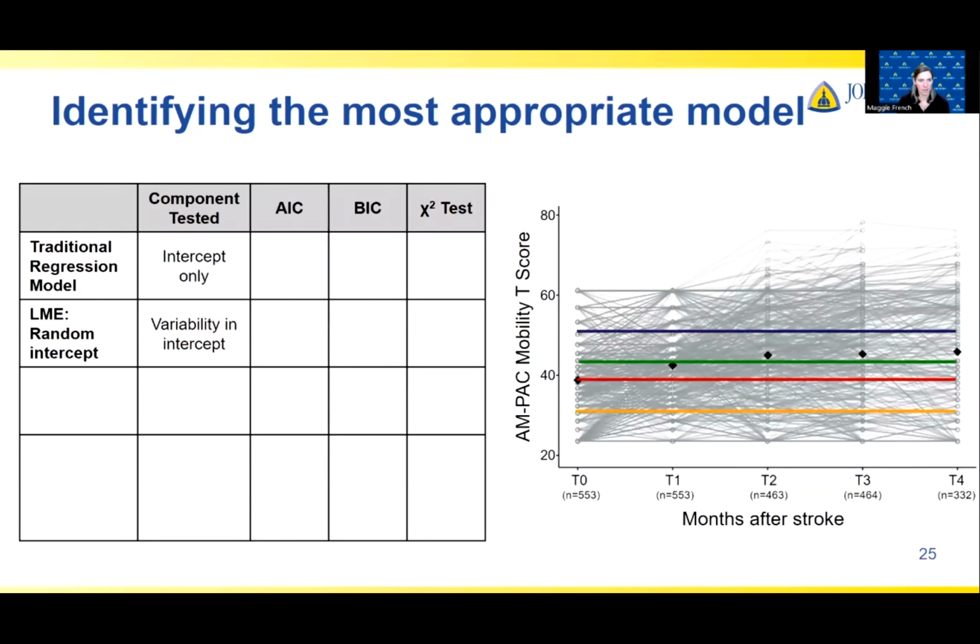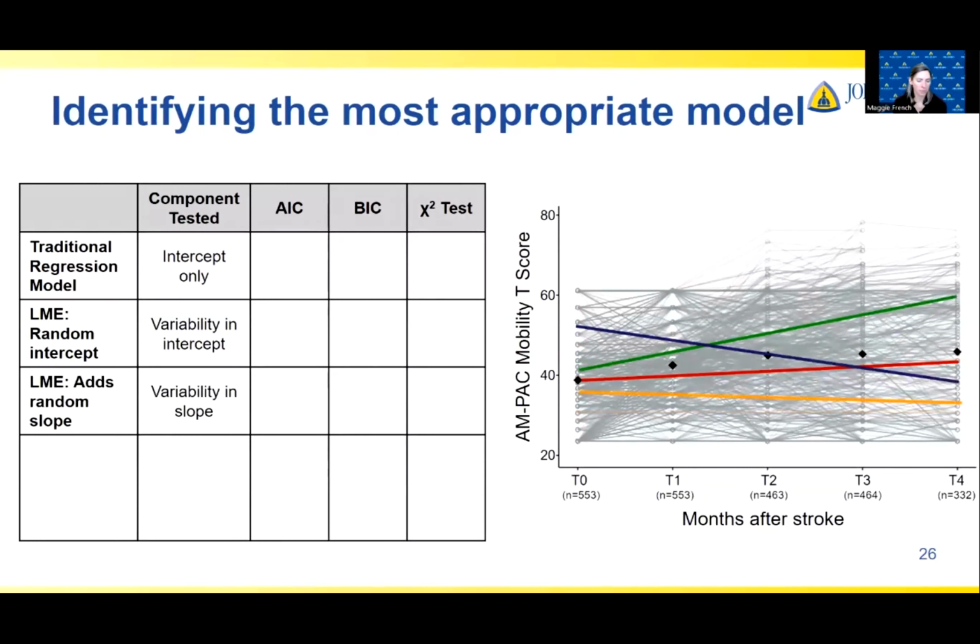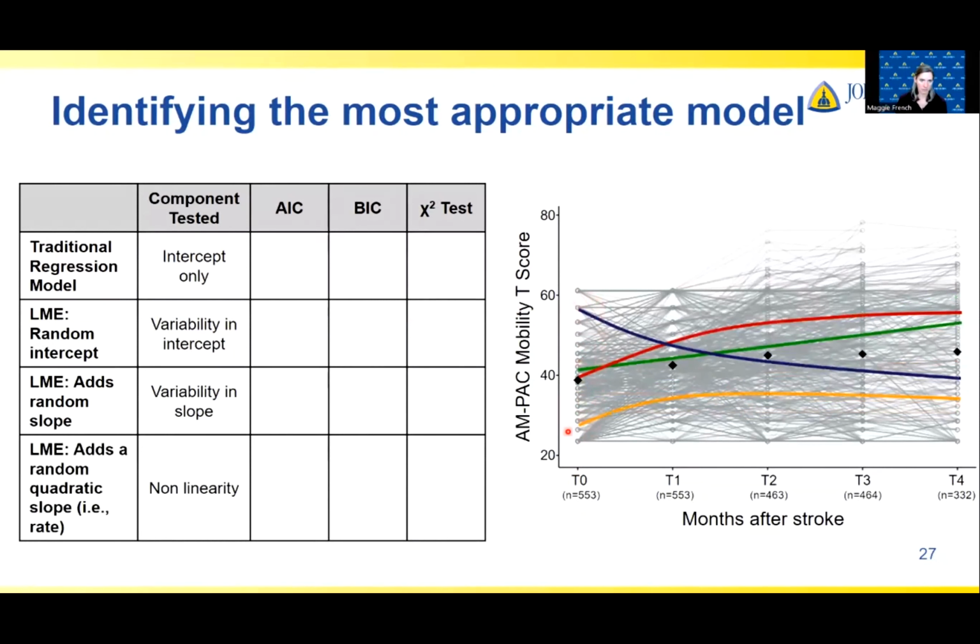And so in this model, people can start at a different place, but we don't have any sort of slope. And so they all just have a single straight line to represent one person. We can then add a random slope. So now, again, we have different starting places, so a random intercept, but people's slope over time is also allowed to be different.